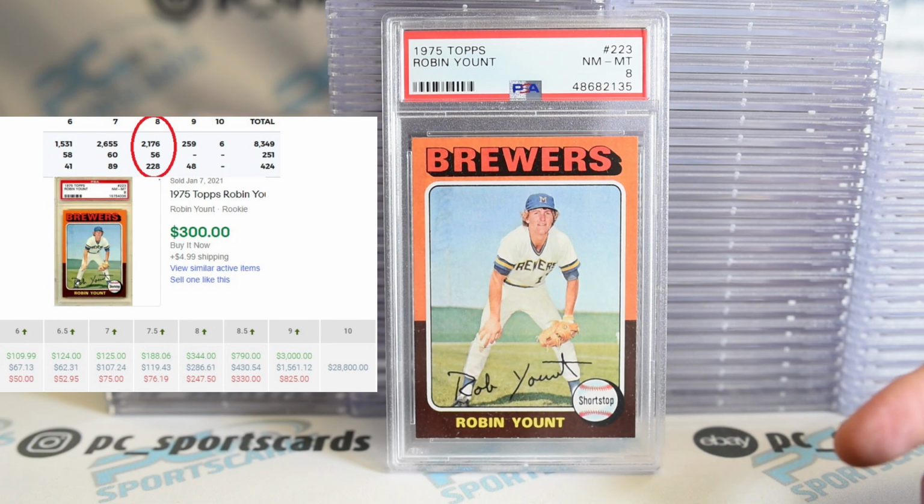Look at that number all the way to the right, though. There are 6 PSA 10s. So the top is the pop report, and the bottom is VCP, VintageCardPrices.com. So that'll say the average trends. You use that a lot when you're buying vintage cards.